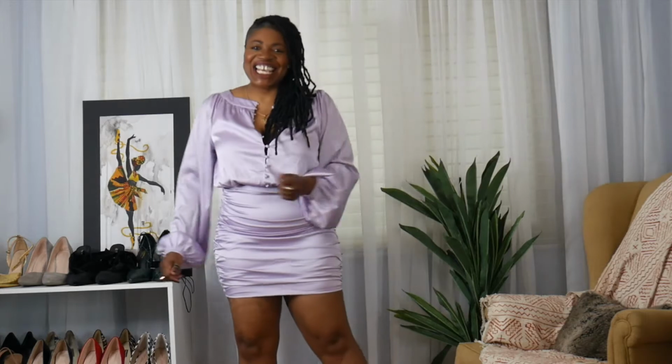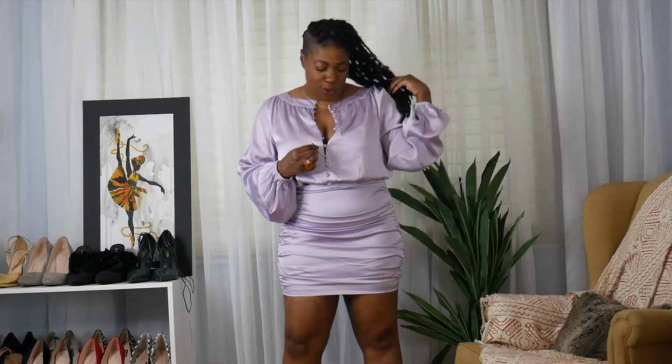As always, per usual, I save the best for last. And you guys, hands up, hands down, this is it right here. I am loving this dress. Everything from the color, to the style, to the fit, to the fabric. So this is a balloon sleeve satin dress, and it has the purple covered fabric toggle buttons.